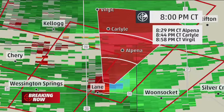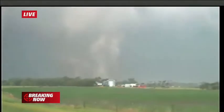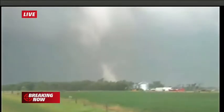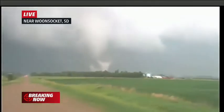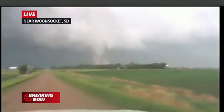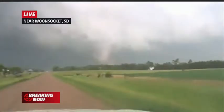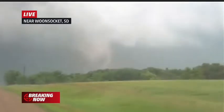Now, one thing to note here is that we do have two separate tornado warnings that do overlap, and these storms are not moving all that quickly. Here's another live view of that tornado on the ground. This one is in Woonsocket, and you know what? We have been following both of these tornado signatures on the radar. This is that same circulation that we were just looking at outside of the Lane area. So again, another very well-defined storm. Look at that, a classic tornado. Hopefully not hitting any towns right now because it would be doing damage.